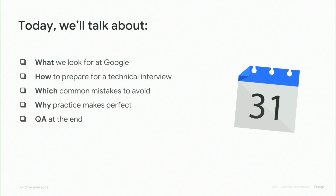So today we're going to talk about a few things for preparing for these interviews. First we're going to discuss what we look for at Google, and then how to prepare for a technical interview. We're going to talk about some common mistakes to avoid that he's had experience actually seeing, why practice makes perfect, and the importance of doing these questions with your friends. And then we're going to end with a Q&A. So if you have questions for us, add them to the chat, and we'll go through as many as we can at the end.